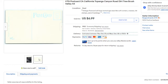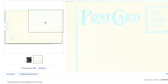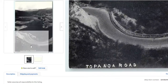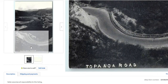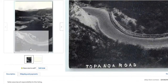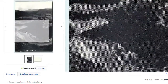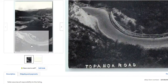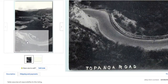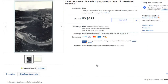Anyways, this is a printed one. It's a newer one. As you can see, the scanner light in the back here, but this is actually pretty dark. This is actually a copy from a Real Photo postcard, and I owned a couple of these Topanga Road Real Photo postcards, and I sold them maybe a couple months ago to a month ago, and they sold for like $20 something. Some of them actually sold for a lot higher than that, but like I said, this is a copy of a copy, and it still sold for $6.99.